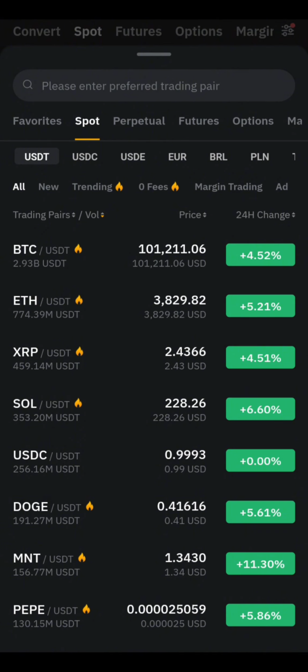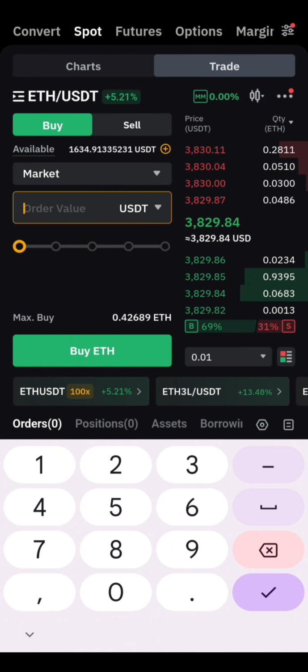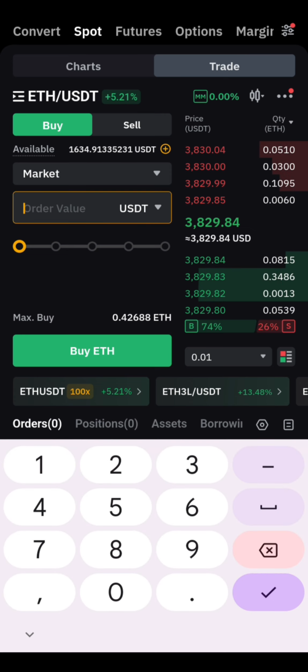So let's go into Ethereum. Ethereum is a good buy right now. I will say that it's a good buy. Why? Because it has pumped up quite high, so the target price is 4,008. It may crash to 3,002, but it's okay. Let's just grab it right now, because the best time is always right now. So what I'll do now is just buy $400 of Ethereum.